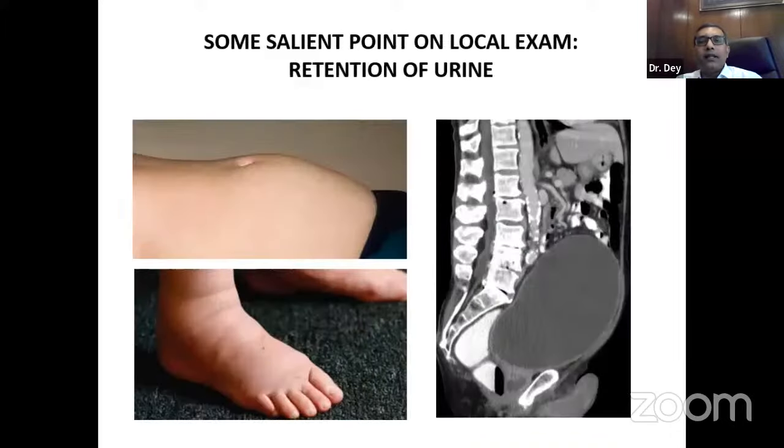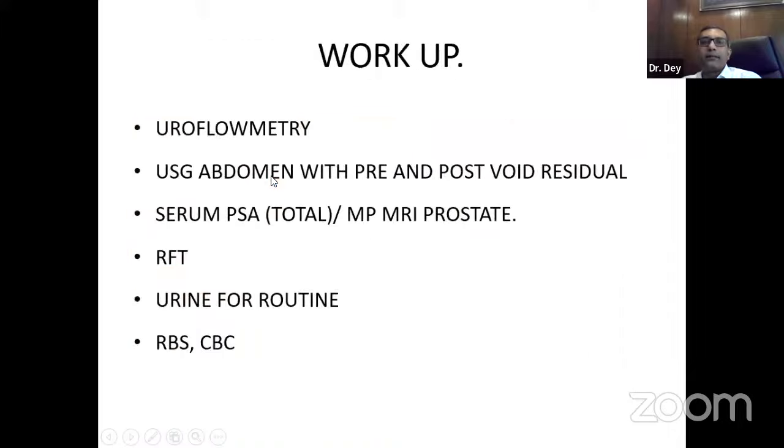Then, other salient features of retention. If you see this patient over the suprapubic area, this is always flat. It is never bulged like this. Even in an obese person, even if he sleeps, the suprapubic area will usually be flat. If the suprapubic area is full, we know it is retention of urine. A large amount of urine in the bladder, and outside you will see it like a bulge.